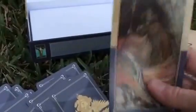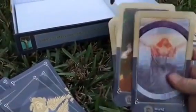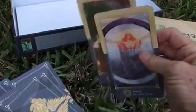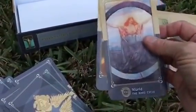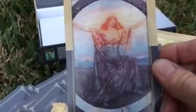The cardstock's good. They feel a little thinner than Mary L, maybe. They're good though. They're a little glossy, but they're not super bad. Oh, there's the World card. There we go. All right. Okay.